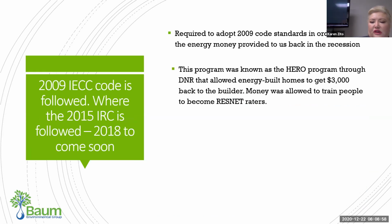And so we talked about how it follows the 2009 code standards. Let me get this thing out of my way just so I can see it better. Okay, I just had the thing in my way.